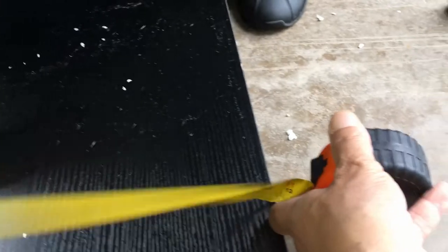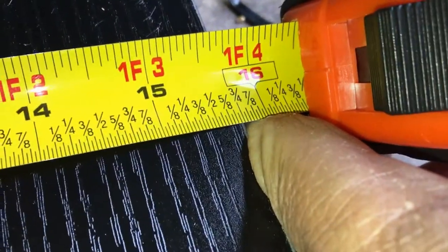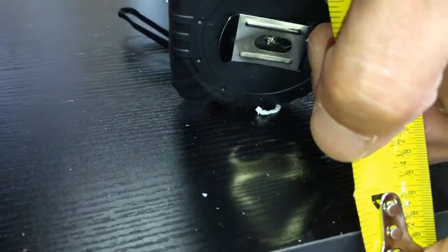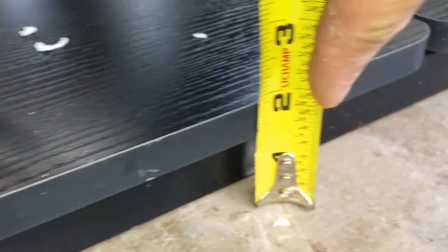And now can we do the width? Can you hold that at that end, please? And the tape measure is breaking. So it looks like 15 and 3 quarters, almost 16 inches. And it's pretty thin. I'm going to say half an inch. I can't see it, so hopefully it's half an inch. I can't see the camera view. But from the ground, it's almost 2 inches.